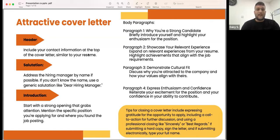After that, the third part is the introduction. You have to start with a good introduction: what position you are applying for at the company, and why you find this position important for you. You have to mention your past work experience, or if you are a fresh applicant applying for the first time, you can say you are excited to join the company. And you should tell that you have already done research on the company.